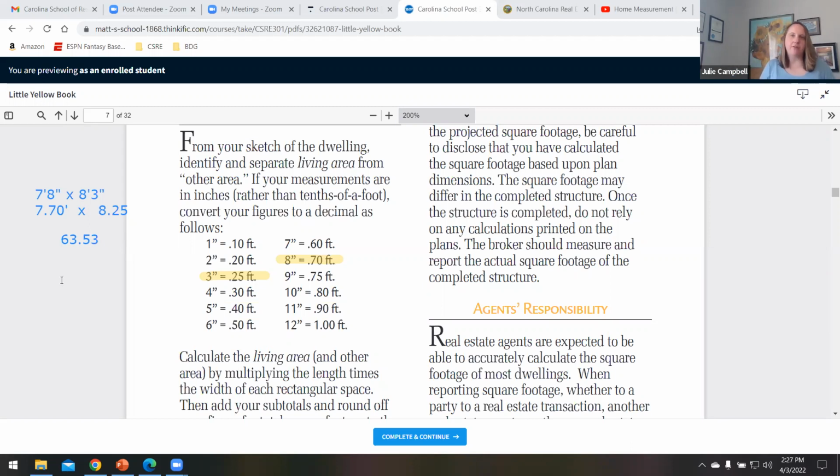I learned how to measure from a general contractor, and I argued with him. I'm like, there are 12 inches in a foot. He was like, I hear you, but for some reason it's different when we measure. I don't know why. So remember earlier, I referred to this as your measuring Bible. Use it as the true word when it comes to measurement.